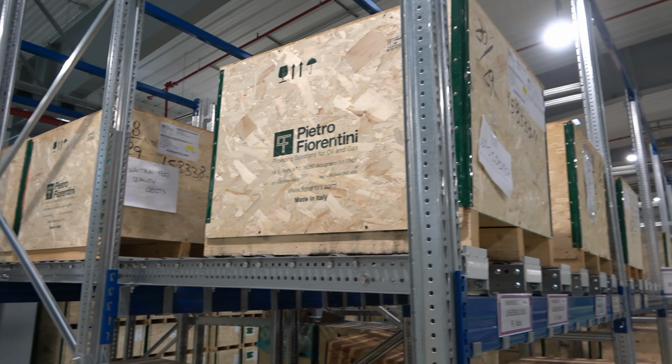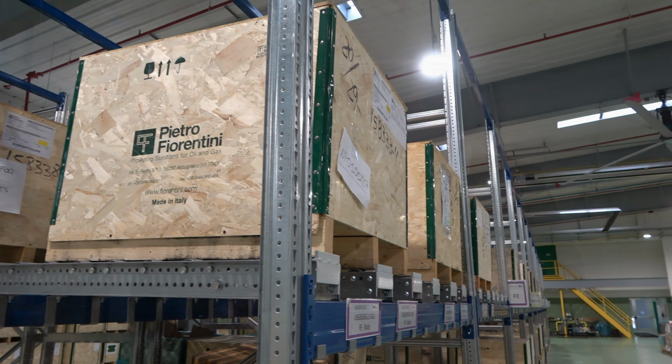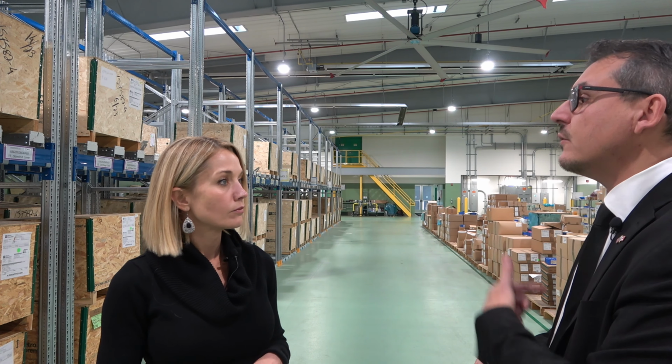So Max, we're at the beginning of the process. What's happening here? What about these components that you use? Okay, on the other side we have our entry point where we are unloading crates from our supplier. Then after a quality control check, we are loading them on these gravity racks, where we have the real first in, first out concept. So they are loaded from the back and they slide to the front where they're picked and used in production.